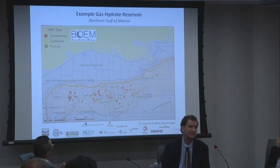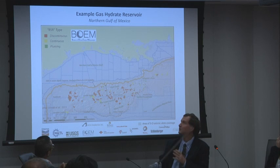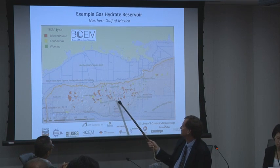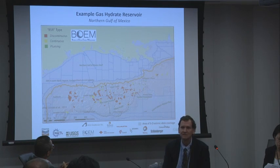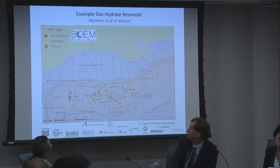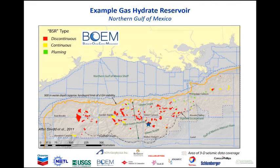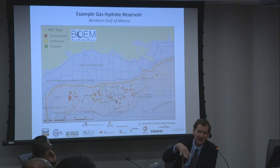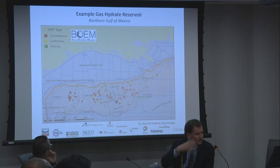Okay, another example from the Gulf of Mexico. Here we've got maps made by the Bureau of Ocean Energy Management of various geophysical indicators of gas hydrate. All of them could be gas hydrate, could not be gas hydrate. They need to be tested. An industry consortium with DOE went to three of these sites. I'm going to show you an example from one. Drilled seven wells. We found hydrate in sand reservoirs in four of the seven wells.